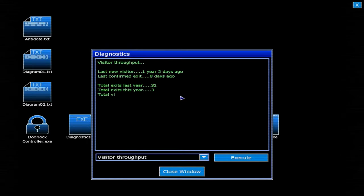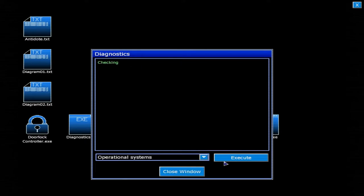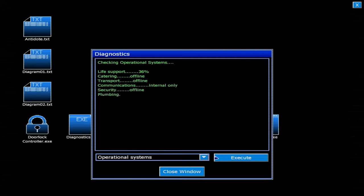To Alexi last year 31, to Alexi since this year 3, to Louise this year 1. And that's me. Operational system. Checking operational systems. Life support, 36%. Categories offline: catering, what's that? Offline. Transport offline. Communication internal only. Security offline. Plumbing, 100%. No further information available.